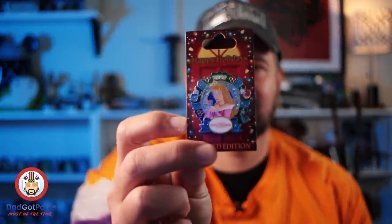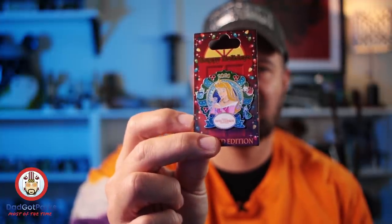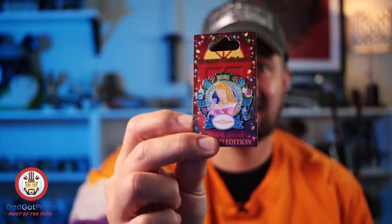This was a last second grab on the way out. I saw it in the rack and I grabbed it because it's the kiddo's favorite princess, Aurora. This is a Grand Floridian pin and it was $6.99. I think it's because you can do a tea party with the princesses over at the Grand Floridian. We want to do that for the kiddo, but right now they're not doing it due to the apocalypse. But her favorite princess on a pin had to grab it, $6.99.